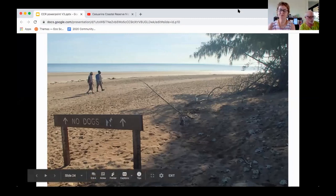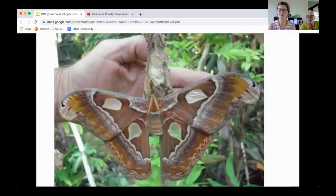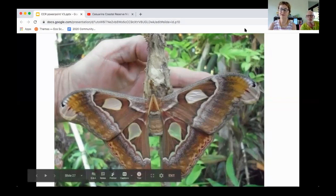I've been asked to participate in this Zoom session because I've had a long association with Casuarina Coastal Reserve through Landcare over about 20 years. The Landcare group started in the late 90s, and it's a very enthusiastic and rather dedicated group of volunteers that learn about the local plants, spend time meeting their neighbours, and lend a very substantial hand to the reserve in terms of looking after natural habitat. We have monthly working bees.